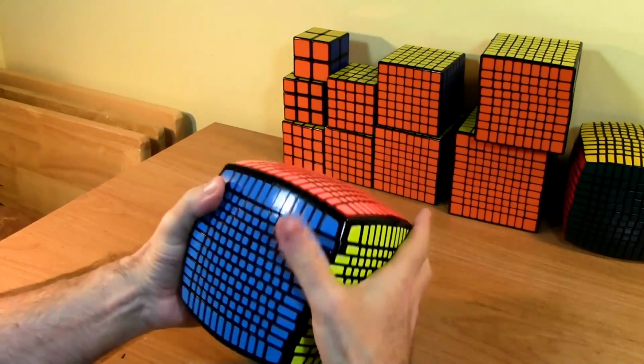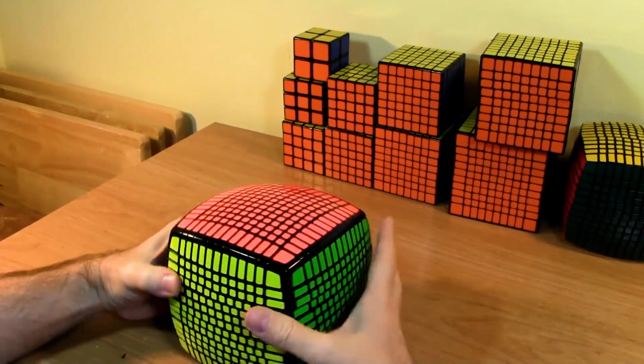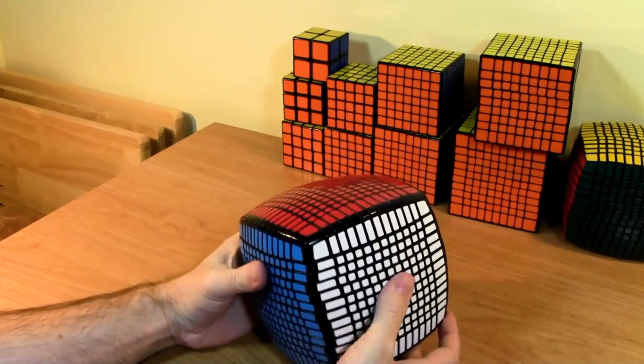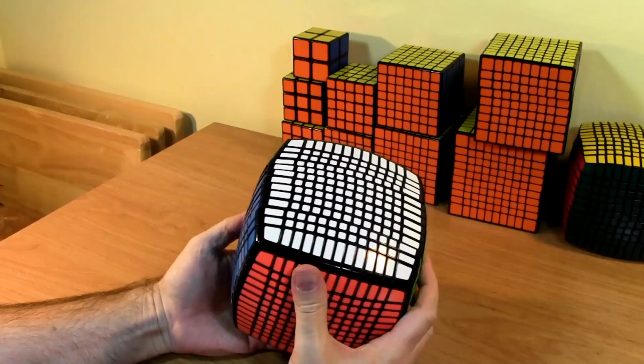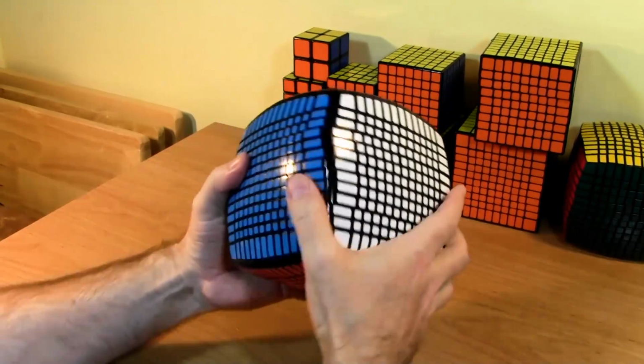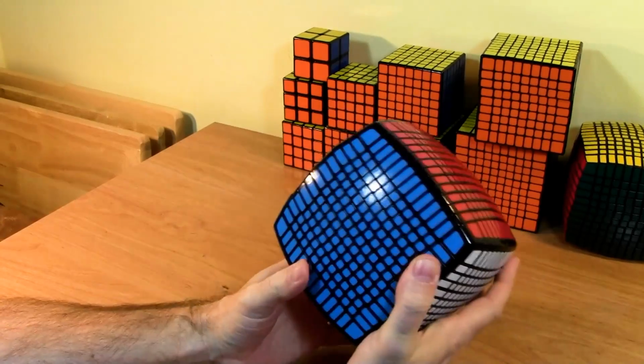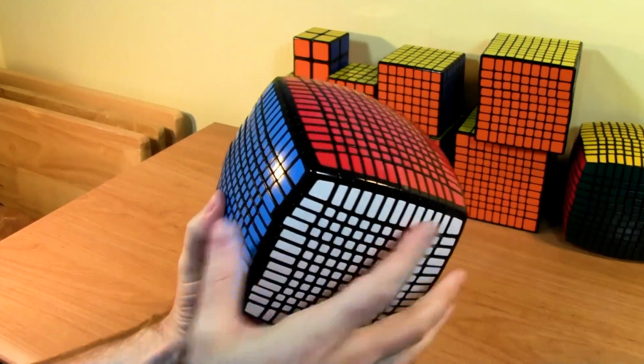I don't know if mechanically and structurally it would work. So there you go. There is this giant 13-layer puzzle. It's hard to believe that it's here. It's hard to believe it is so good. The quality of this is absolutely phenomenal.